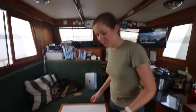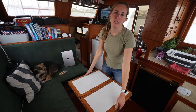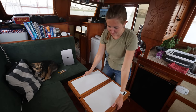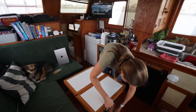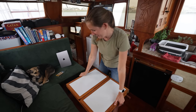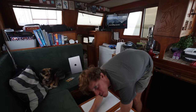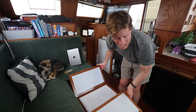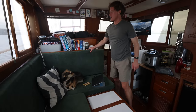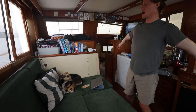And this is how we do it. Righty tighty, lefty loosey. First we push the table down. It's a little, it's like Pivot. You just have to work with what you got. Kind of stuck. Okay. That's how it's supposed to do. You have to put the things in. And the next step is to take one of the cushions. We like that one. Put it right there. Voila! And then we bring the blankets like that. Sometimes we bring our extra pillows.